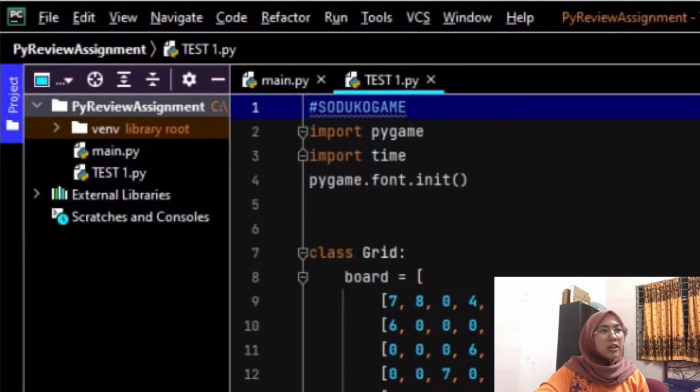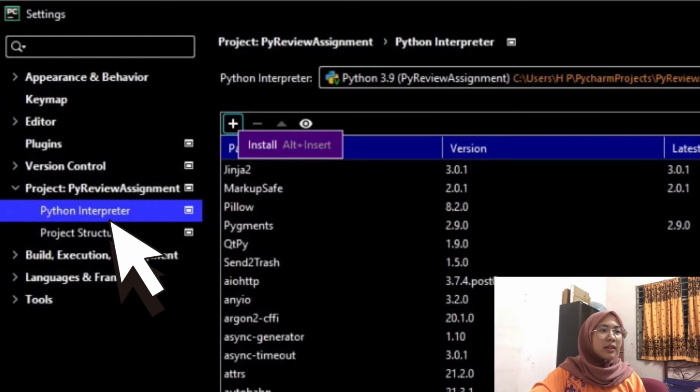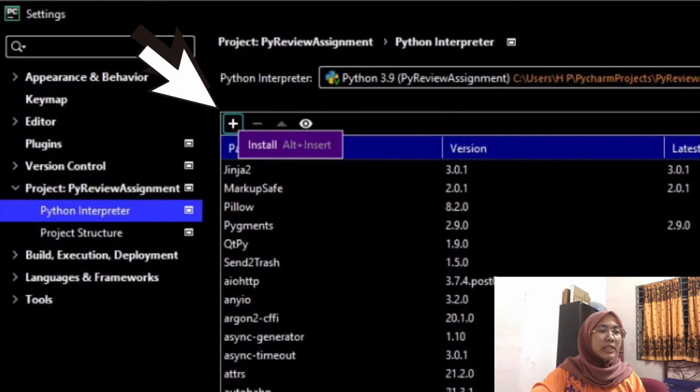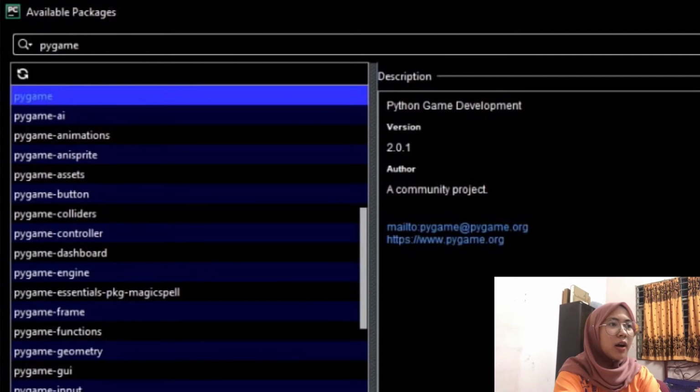Kalau kita tengok sini, dia tulis import PyCharm. So sebenarnya kalau dalam PyCharm yang biasa, package dia tak ada lagi. So kalau nak buat coding untuk project Sudoku ni, kita kena download dulu dia punya package. Nak download package dia tu, kena pergi dekat settings. After that, kita pergi dekat Python interpreter. After that, tekan plus ni untuk install the package. And type dekat search ni adalah PyCharm.